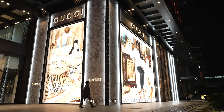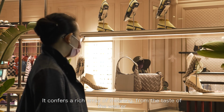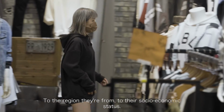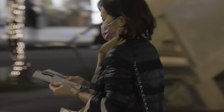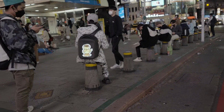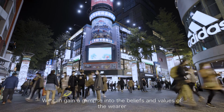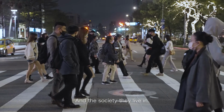Clothing is never just clothing. It confers a rich array of meaning, from the taste of the wearer to the region they are from to their socio-economic status. Therefore, when we study clothing, we can gain a glimpse into the beliefs and values of the wearer and the society they live in.